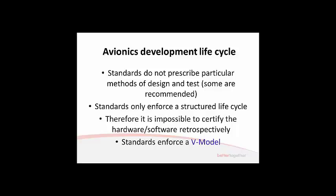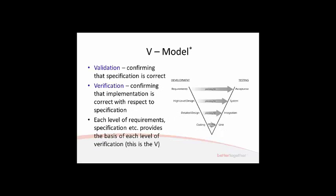Who's got a picture of a V model in their labs at work? Oh, blissfully few? Let's have a quick show of hands. Who has to obey some vague semblance of a V model? It's a blunt instrument, and I've got an entire lecture on the manifold shortcomings of the V model as a development process. So what is the V model? There weren't so many hands went up.